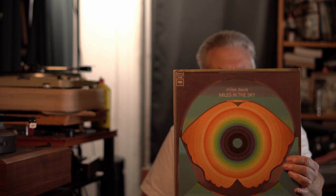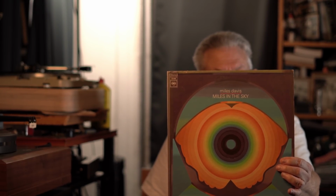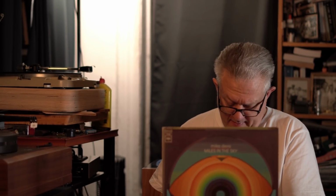1968, Miles in the Sky. This album includes George Benson on guitar, on 1 track, Paraphernalia. 2 Miles songs, 1 Wayne song, 1 Tony song. And this is an odd album. It's sort of contained in a way on Stuff. It's more of a 4/4 groove, which is unusual at this point.